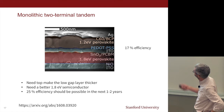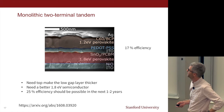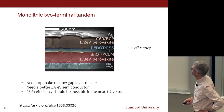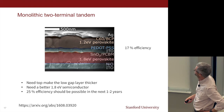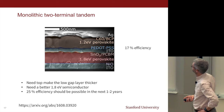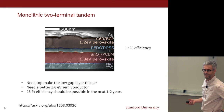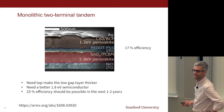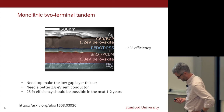We sprinkled in a little bit of tin to replace some of the lead. We dropped the band gap down to 1.2 electron volts. And here's a side structure of the first all perovskite tandem. And we're only at 17% now. I can't even believe I'm saying only 17%. It took us 15 years. We started at 0.1% back in 2000, and now 17 is mundane.